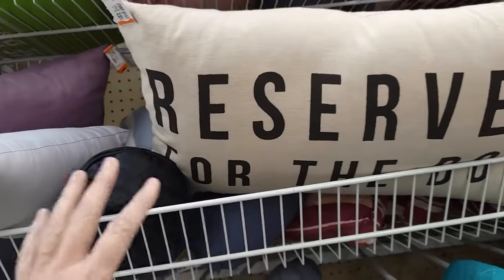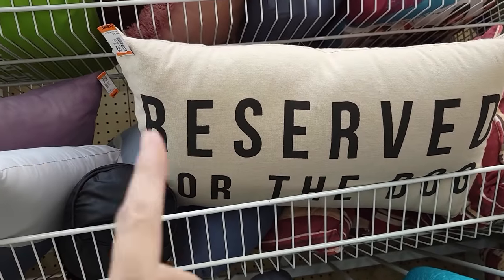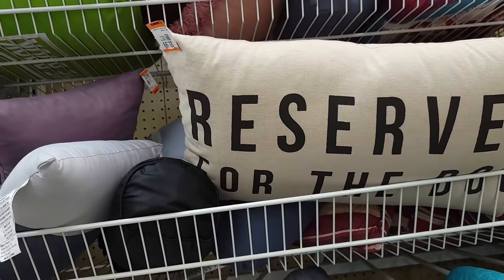Now I'm seeing Reserved for the Dog. Do you think they would read that if I put that on the couch and they would stay off my bird pillows?